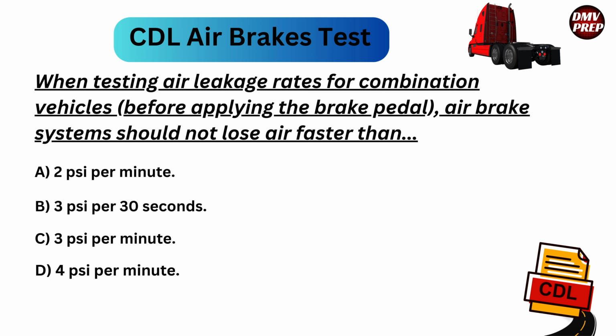When testing air leakage rates for combination vehicles, before applying the brake pedal, air brake systems should not lose air faster than: A. 2 psi per minute. B. 3 psi per 30 seconds. C. 3 psi per minute. D. 4 psi per minute.